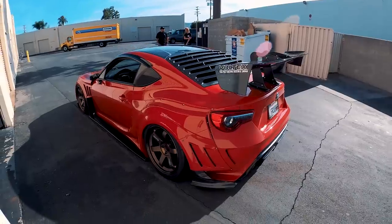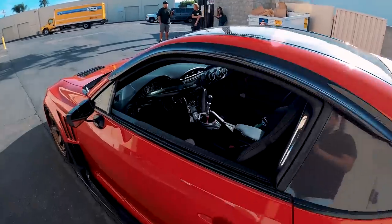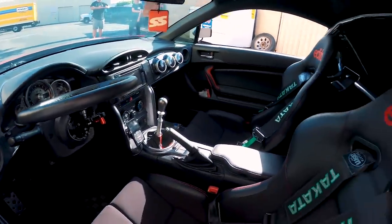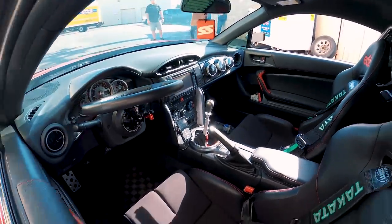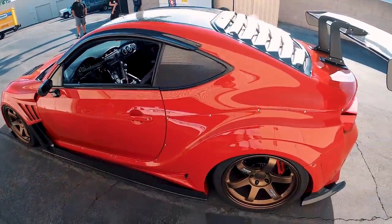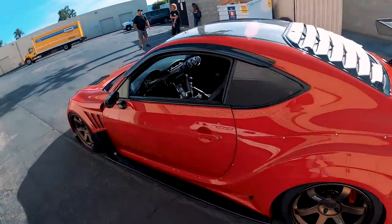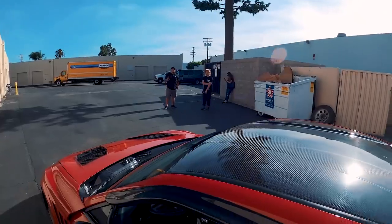Haven't seen this car in a while. Probably been a good year, I think. Cool. Hey, come here. Come tell me more about the inside of your car.